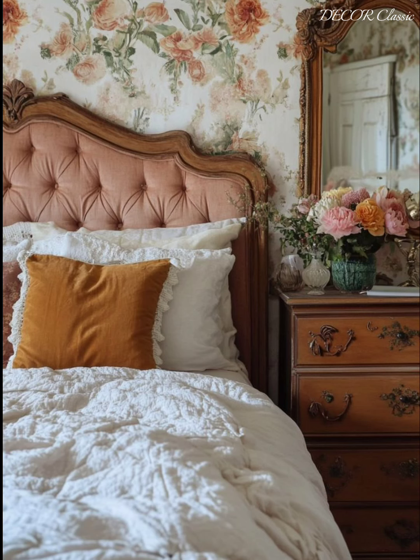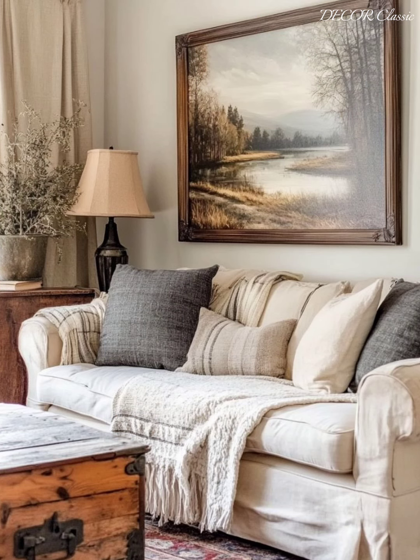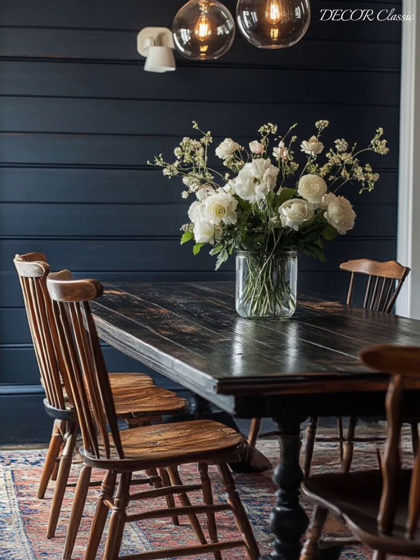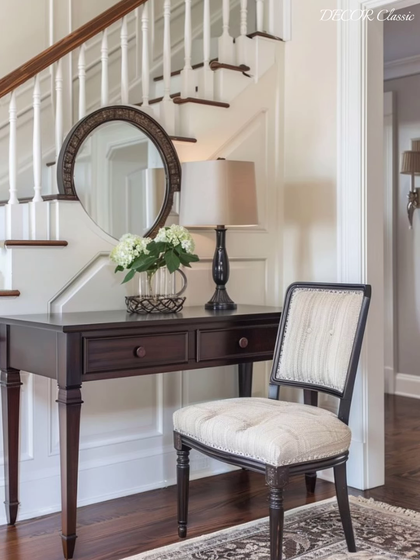For bringing a touch of nostalgia and warmth to your living space. In this video, we will walk you through a variety of creative and charming ways to infuse your home with the timeless appeal of vintage decor. From floral patterns to distressed furniture, get ready to be inspired to create your own cozy vintage retreat.